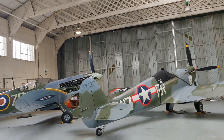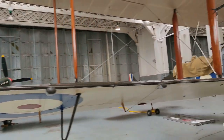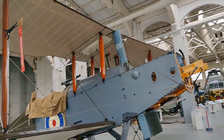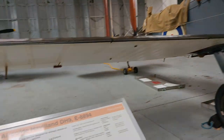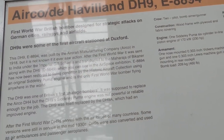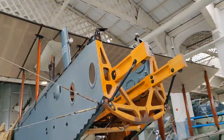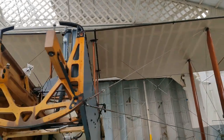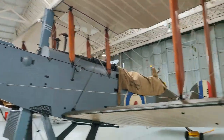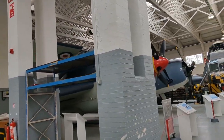Different variant there, smaller version. Wow, look at this. Oh, de Havilland. First World War bomber. I mean, honestly, imagine going up in that in this day and age, and getting shot at just to boot. Well, some brave men and women back in the day.